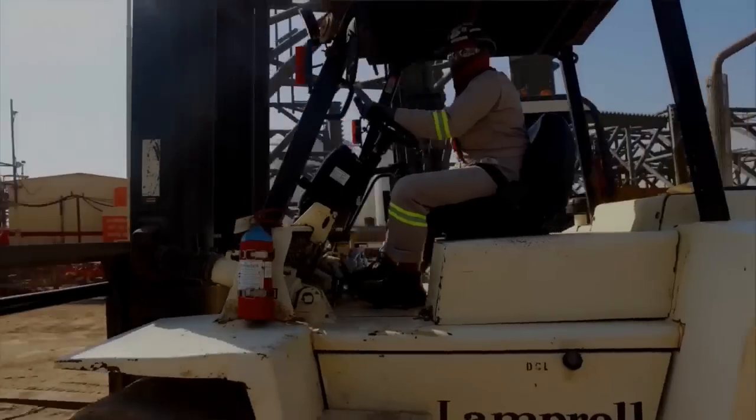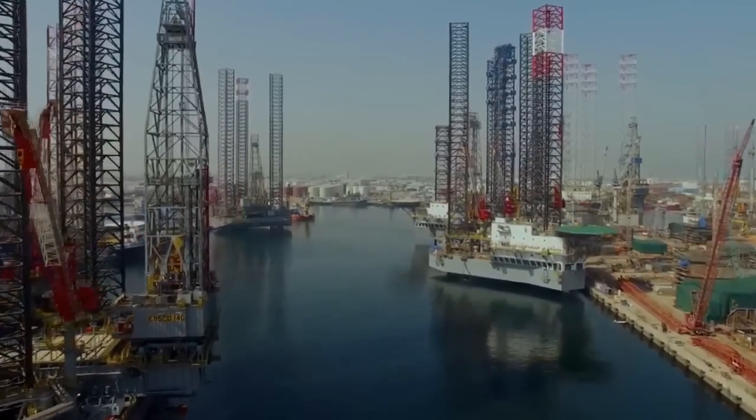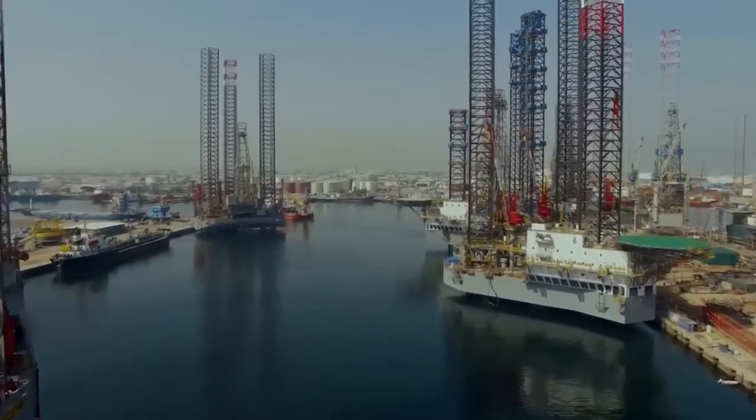We are obviously at Lamprell. We have been very pleased with the support that we've had from the Hamriya Free Zone. They provide a very flexible support for us and have been very important to our growth and development as we've moved forward with the business.